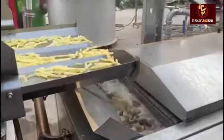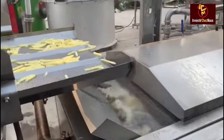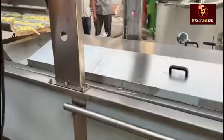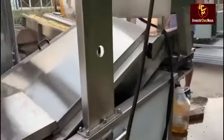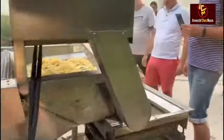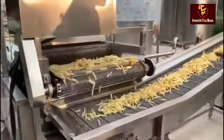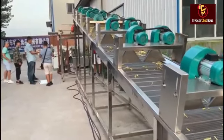Essential machines for a potato processing business. For potato chips and crisps: washing and peeling machine, slicing machine, rinsing and de-starch machine, blanching machine, dehydrator spinner, frying machine, de-oiling machine, flavoring seasoning machine, packing machine. For French fries and frozen chips: peeling machine, cutting machine, blancher, freezer tunnel, IQF, packaging machine.